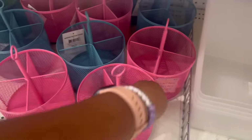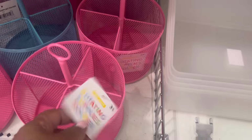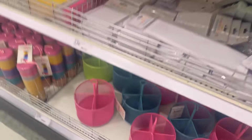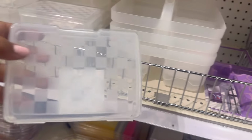Let's see. Supply holder. Okay. That's cute. They got it in a blue, like turquoise and green back there. And a mesh bag. It's nice. When you're going on a trip, you can put all your wet stuff in here. That's nice. I like that. And I like this. These are for your flash cards, just a little case.